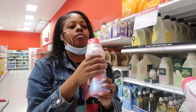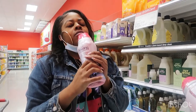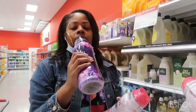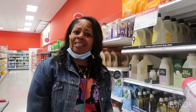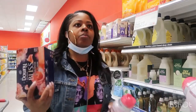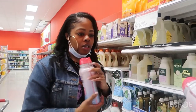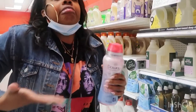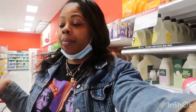But these be smelling lit too. Ooh, honey, I think I want these. Smell so good, y'all. Ooh, and they got odor defense. But then the Bliss smell good too, but they always be out of the daggone Bliss. I guess everybody wants to be blissful, but they always got the dry sheets, but they don't be having these. Oh, my goodness, this smells so good. So I think, y'all, I'm gonna get that fabric softener.